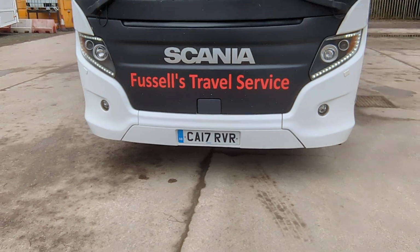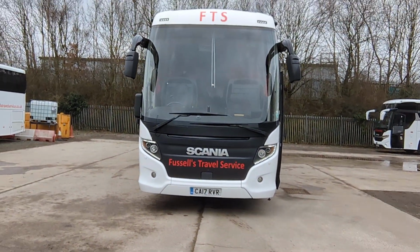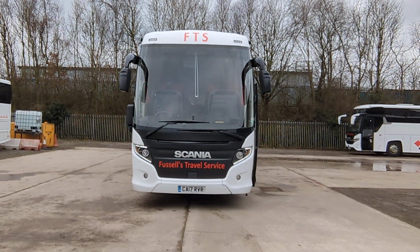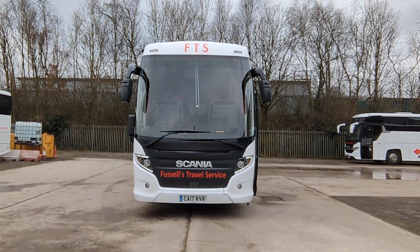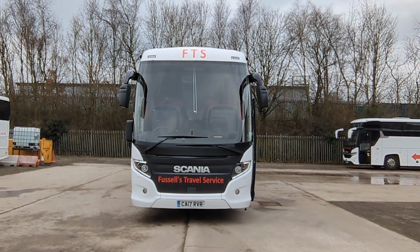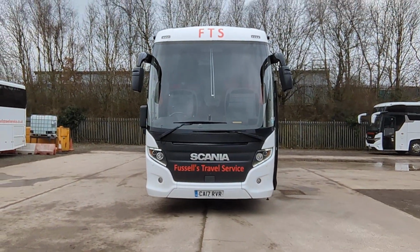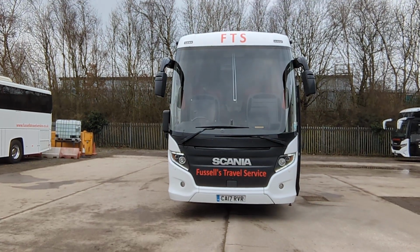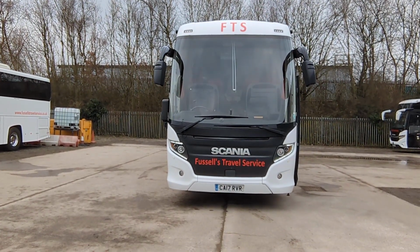So, as I said, Temsa Safari, Volvo Evator, Scania Touring, it's all down to your preference, but they're all exactly the same. They do what they say on the tin, they do it on a budget, and you can do anything with them. So to recap, this is a 2017 on a 17 registration, Scania K360IB, Higer Touring 51 seat executive coach.